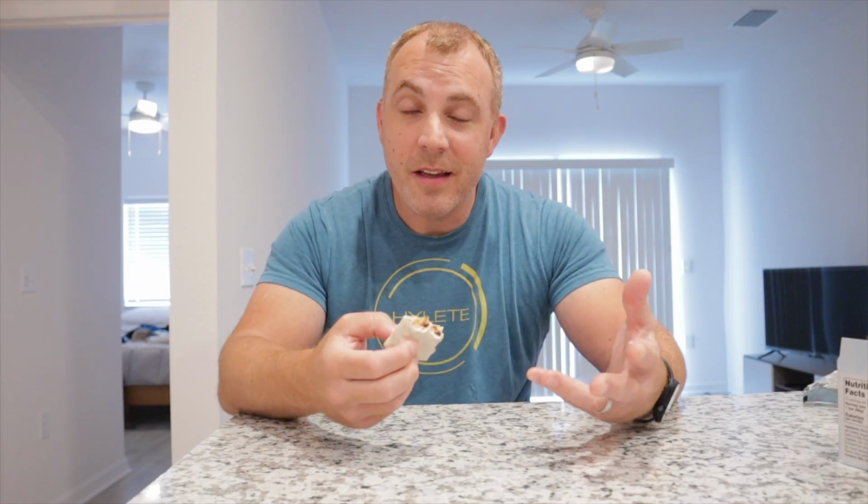Just kind of the point. Don't get me wrong, it is a good bar. It's just not a cookies and cream flavored bar. I was afraid this was going to happen. It was going to be underwhelming, not taste like cookies and cream.